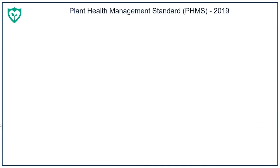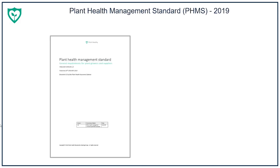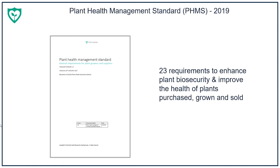They're essentially the owners or holders of the Plant Health Management Standard, and the standard is essentially 23 requirements to enhance plant biosecurity and improve the health of plants grown, purchased, and sold in the UK.